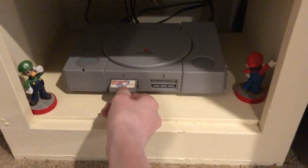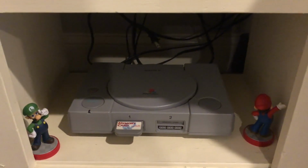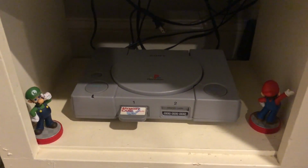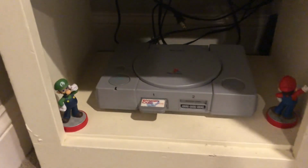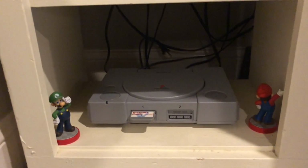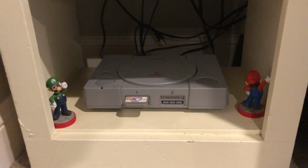And then I have a PlayStation with a memory card. I found this at Savers. It was in the sporting goods section. They had golf clubs and baseball mitts and baseball bats, and then this was just kind of thrown in there. A week or so later, I found another one and I was going to buy it and resell it. And I realized, wait a minute, PlayStation 1s are worthless and nobody wants them.